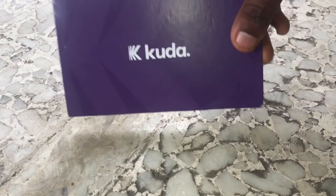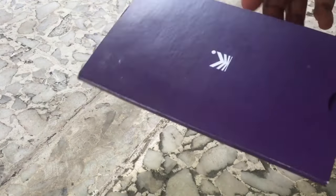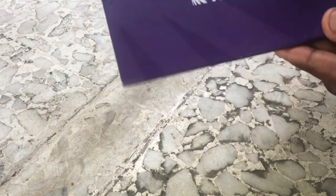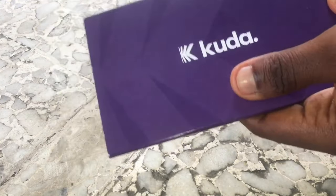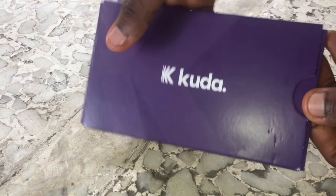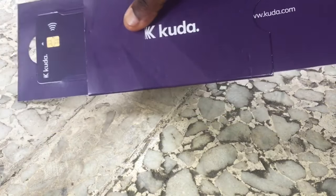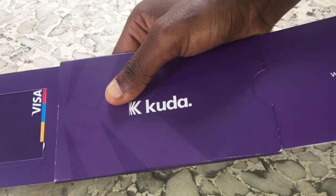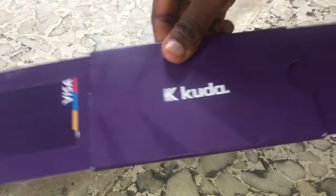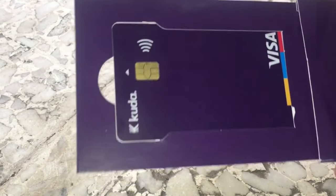We're just going to open it and see how it is. So this is the Kuda card. The packaging is so nice, it's really nice. I mean, the color is giving and everything. So I'm just going to try to open it. Okay. Ooh, it's so cute. I don't know if you guys can see, but you just have to push. Push this one out. Look. See, okay, so this is where the ATM card is. This is how it looks like. So this is the card, that's the main focus.